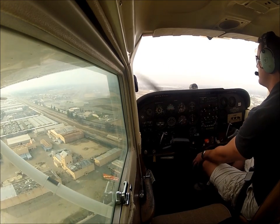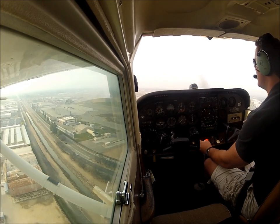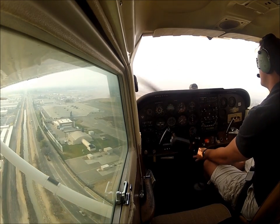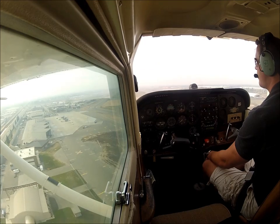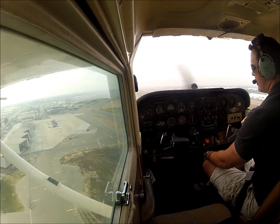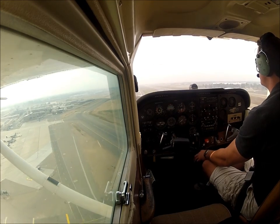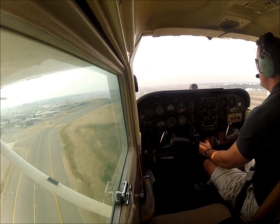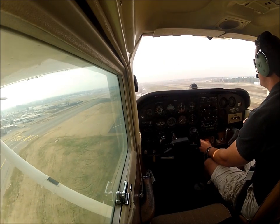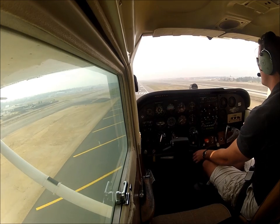That's perfect. And we'll fall right onto glide path. There we go. Right on the glide path. A bit low, but we've got the runway made there, so I'll put down full flaps.